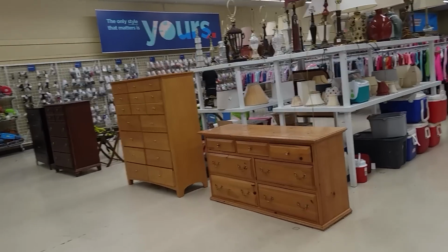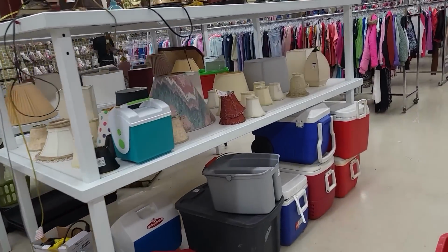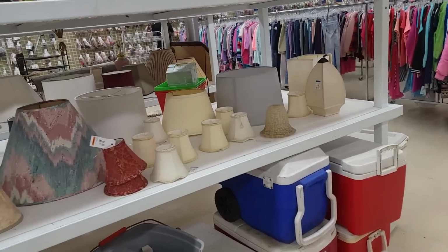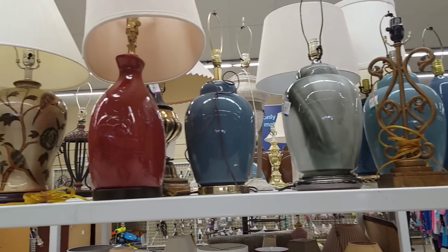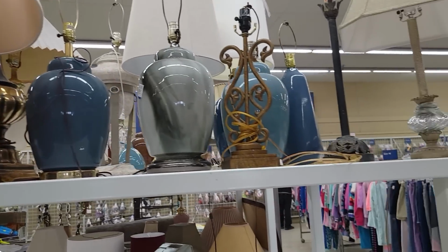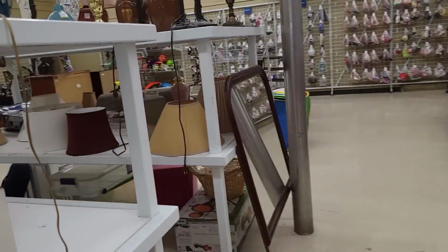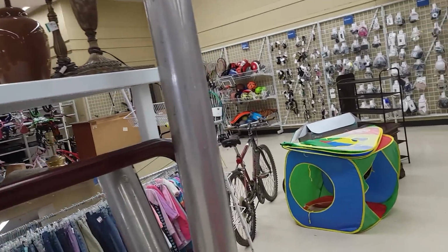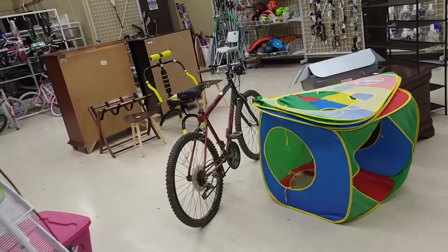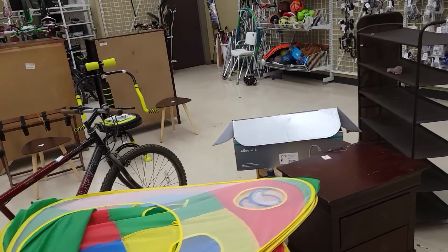Let's go over here and look in some of the larger items. See what might be hiding over here. I'm still looking for some particular vintage lamp shades. If I find them, I'll know them. Can't even explain what I'm looking for, but it's in my brain. I know what it is. No exciting lamps. No shelving. No clothing racks. Nothing that we have to have over here.